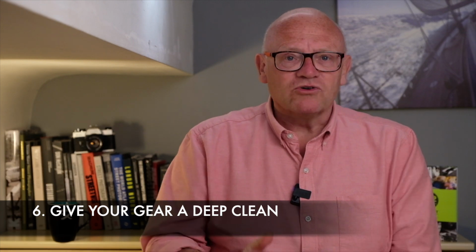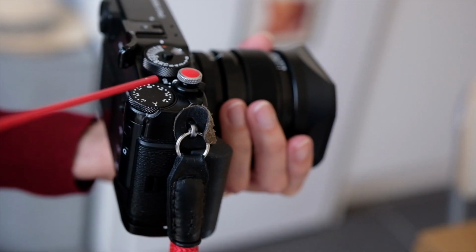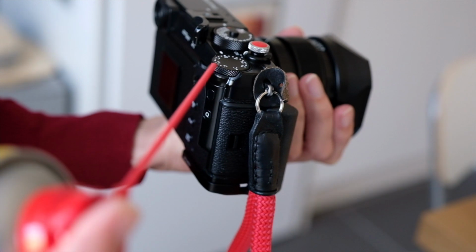Tip number 6, give your gear a refurb or a deep clean. When we're all out there busy taking pictures, it's easy to neglect this gear, and it's our cameras that seem to attract the dust and dirt in really hard to reach areas, particularly around the dials and the knobs and the buttons, and there's grime and a build-up of dust, the front element of the lens, the rear screen. So for my cameras, I use an airbrush or one of these aerosol dusters to blow the surface debris away.